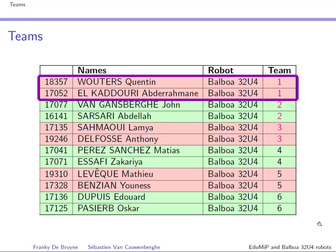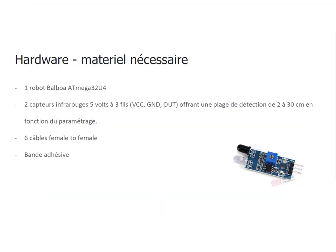The first Balboa team has worked on the hand following robot. Remember that the robot needs to follow hand commands. The team members are Quentin Wouters and Abderrahman El Kadouri. The first Balboa team has chosen to work with two infrared sensors.